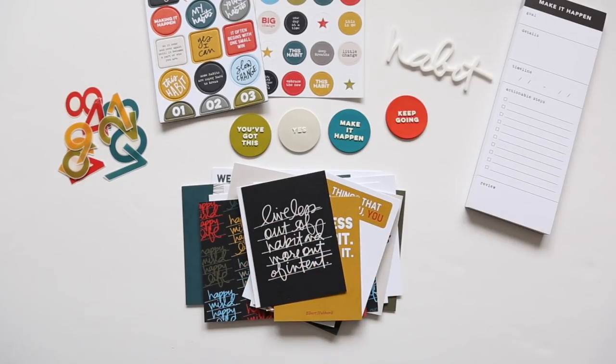So as many of you know, my word for 2019, my one little word, is habit. And we actually designed this kit before I knew what I was going to be using as my word. But it's kind of exciting to have my word be one of the story themes as well. So lots of stories for me to tell this month.